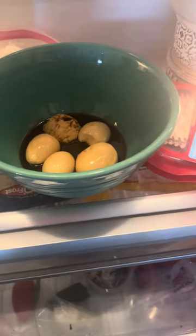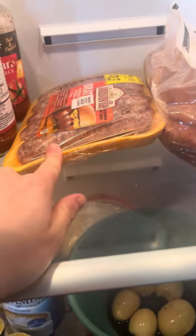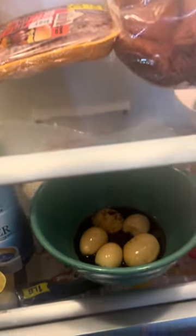We'll make ramen tomorrow. I really wish that he would not be putting that in here. I don't like bratwurst.